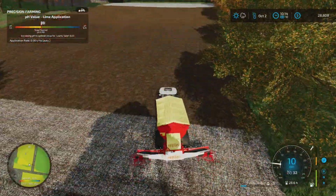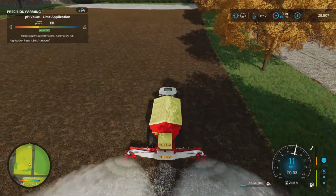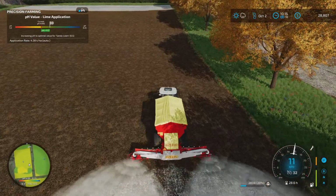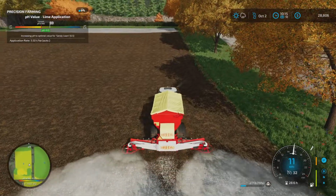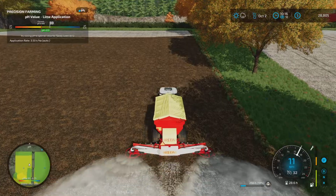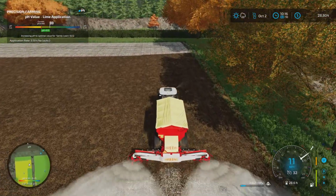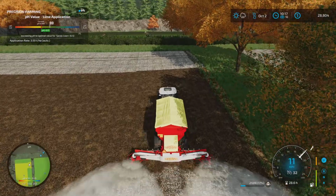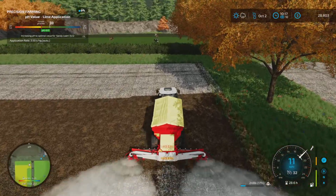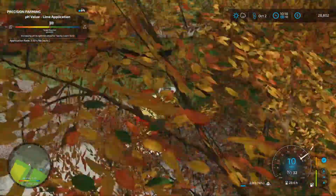Who knows? We might actually get this done. I don't think so, because we used like 50% or 40% on that other field, but we're going to make a bigger dent in here than I thought we were. Almost tempted to go ahead and just grab some more lime, but I don't want to grab too much and then have a pallet sitting around, so I don't know. We'll take a look when we get there.